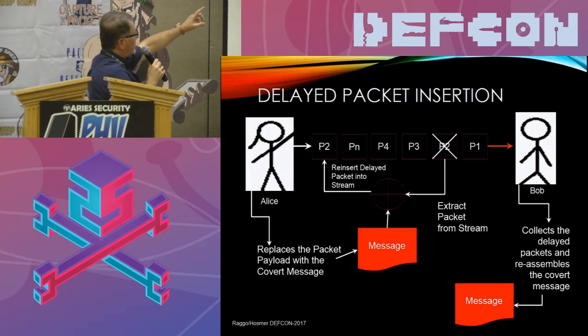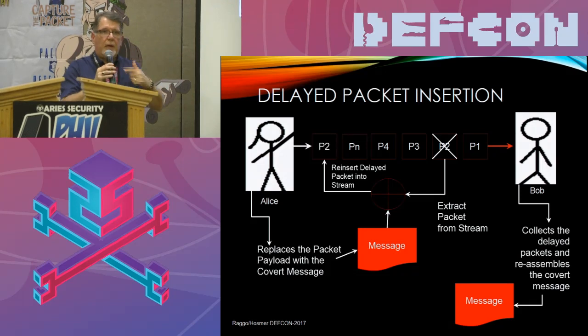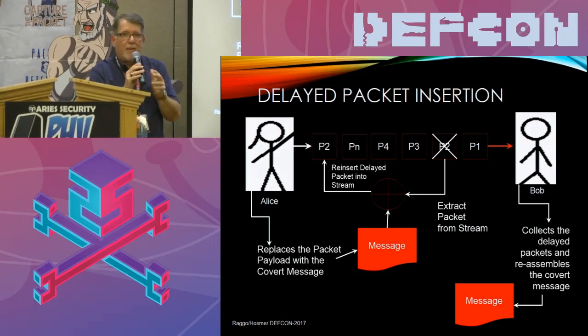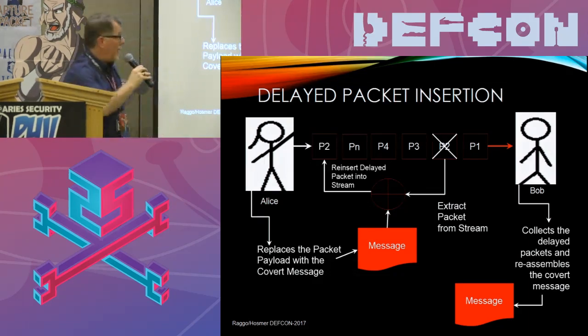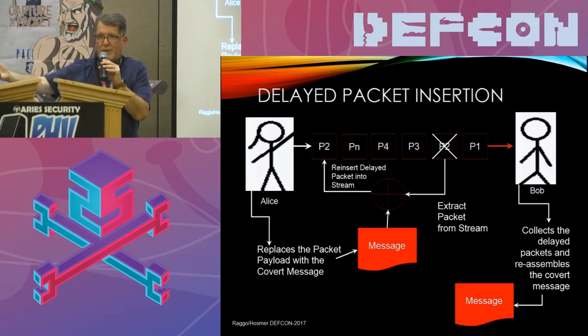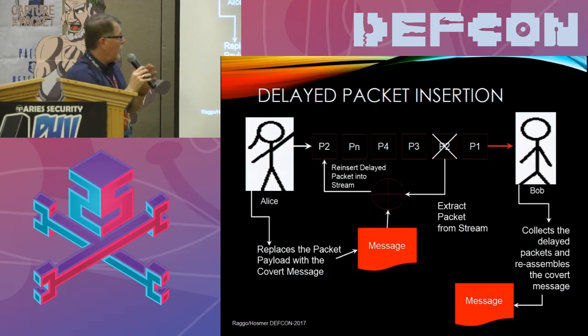So the concept is, if I extract this packet out of the stream and then reinsert it later, since it's out of sequence and quite delayed, what's going to happen with the normal music player on the other end? It's going to throw the packet away, because in the stream of things, it has already compensated for the fact that the packet is missing. So it's not going to have any impact on what we hear. But I can put anything I want in that payload now, because I know it's not going to actually play music. So I can use that entire payload for whatever content I want to transfer over that medium.